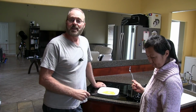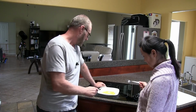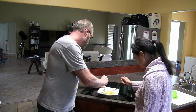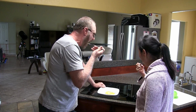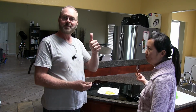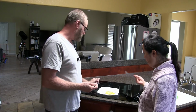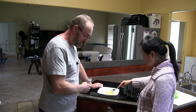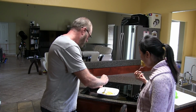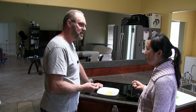Alright guys, I'm about to taste my first egg from our hens, and let's see what it's like. That's what I'm talking about. Very rich tasting. Yeah, it's more flavorful. Mm-hmm. Oh, you want some too, huh, Tobe? That is awesome.